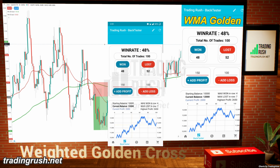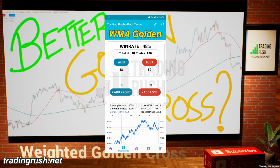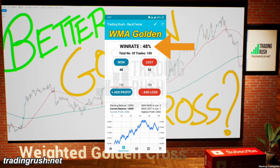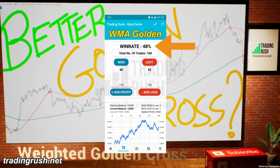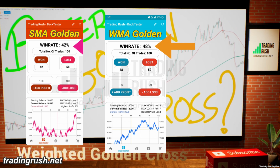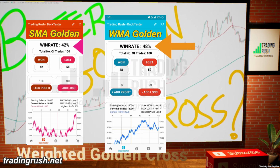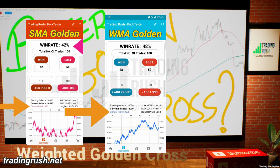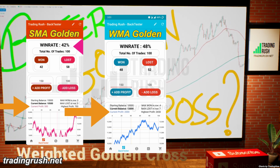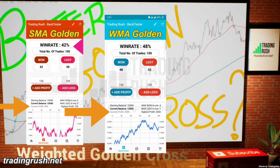And as you can see in the Trading Rush app, the weighted Golden Cross trading strategy got a win rate of approximately 48% with a 1.5 to 1 reward risk ratio, which is much better than the original Golden Cross trading strategy. When we tested the simple Golden Cross last time, it made a profit of 500. Profit is still a profit, but the weighted Golden Cross, because of the faster and better entry signals, made a profit of 2,000, which is a lot better.